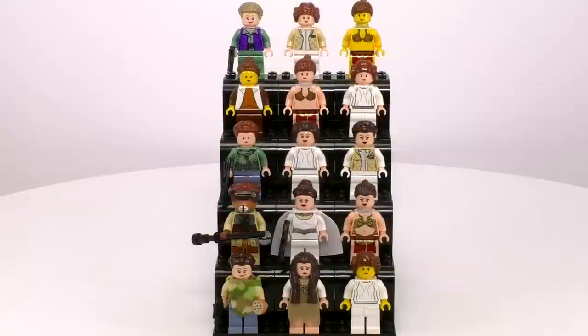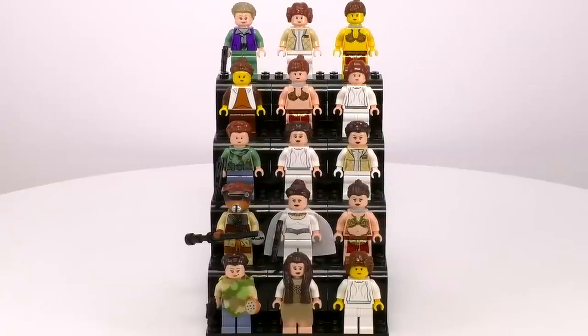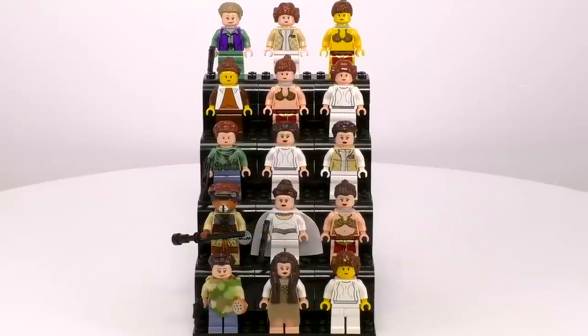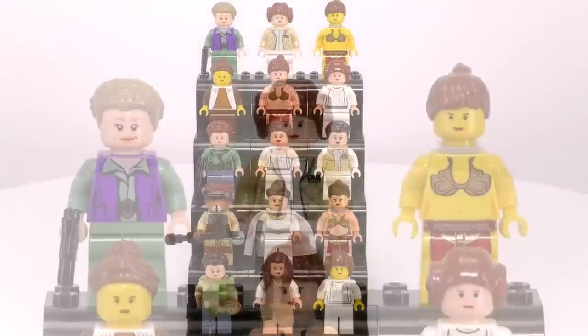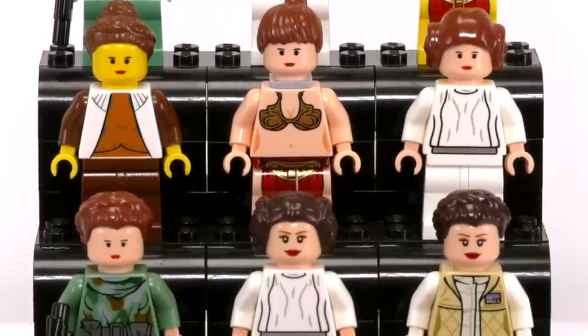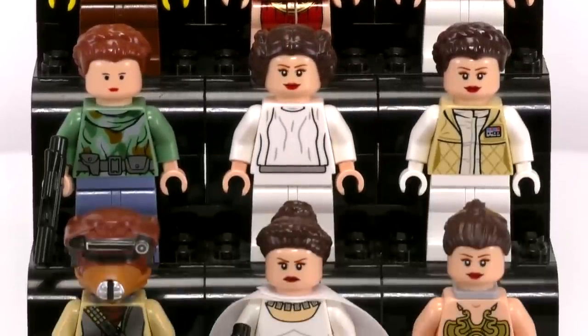This is Leia. She is, of course, one of the most beloved Star Wars characters, and I really like that this collection is a solid 15 because they all fit on this one stand just right. What you can see right off the bat is that this minifigure has quite a few diverse looks. I'm pretty sure every outfit that she wore within the movies has been turned into a LEGO minifigure.